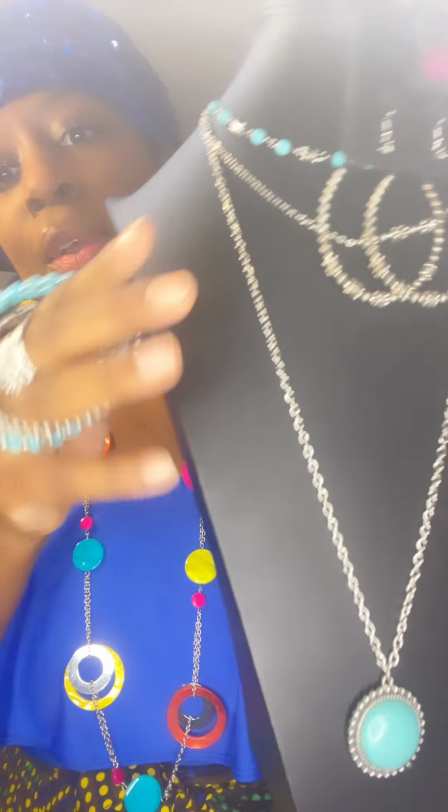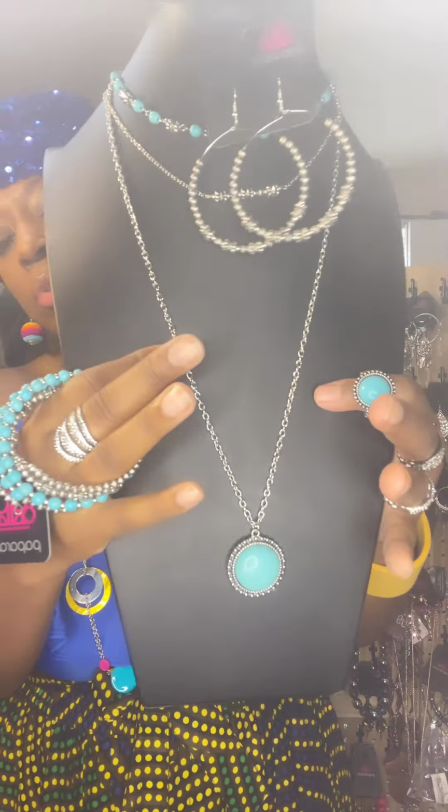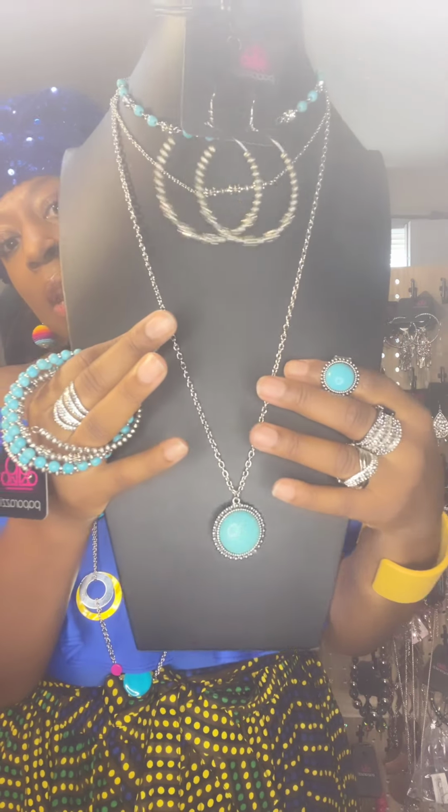Now, here it comes with this beautiful bracelet. Like I said, this absolutely gorgeous ring. All these rings are stretch rings. They fit on anybody's finger.